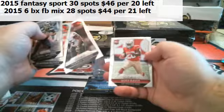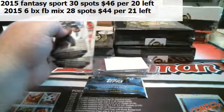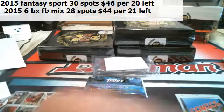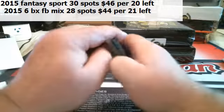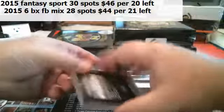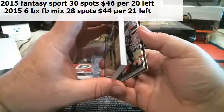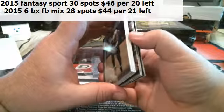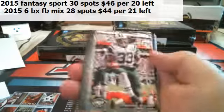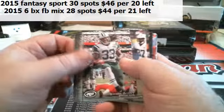Terrell Suggs Prismatic, Mike Davis Rookie. This has probably been so far, where there's been some nice cards, this is probably one of the weaker cases I've done thus far. It doesn't mean it can't turn around.